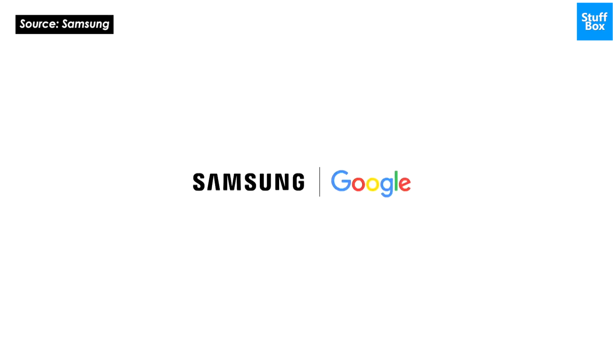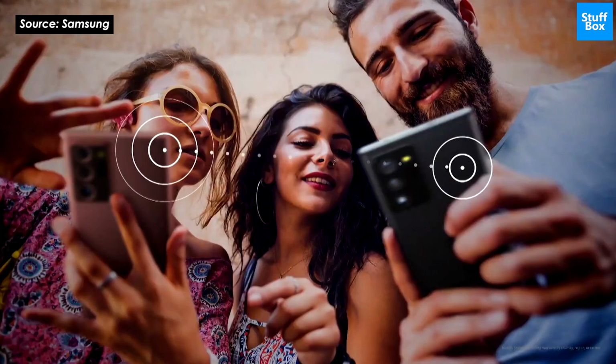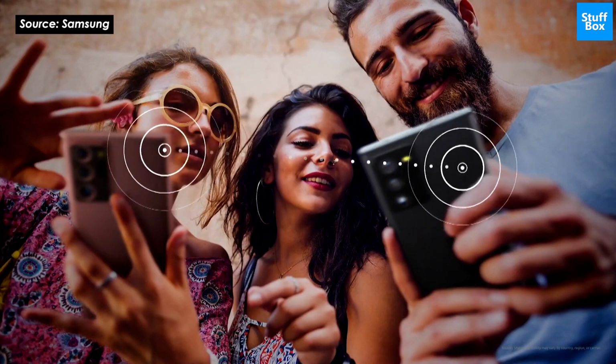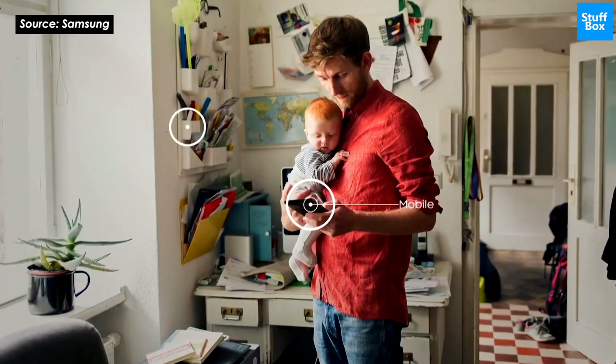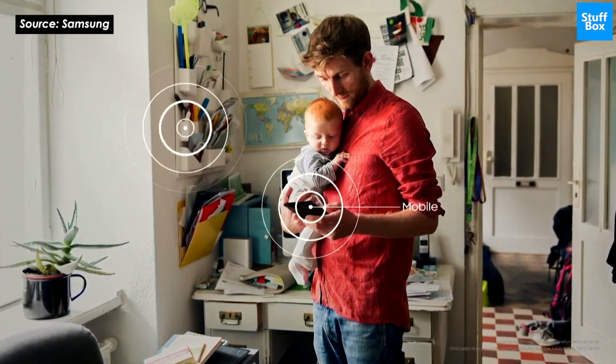We're introducing 2 services to Note 20 and Note 20 Ultra. We collaborated closely with Android as they developed Nearby Share. It automatically detects nearby users, making it simpler and quicker to share files across Android devices. The other is Samsung SmartThings Find. Like the name implies, this helps you locate Galaxy phones, watches, and even buds.